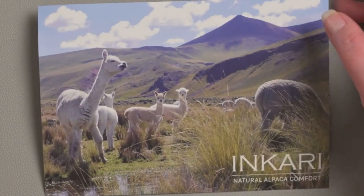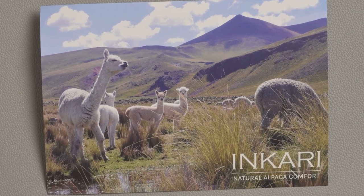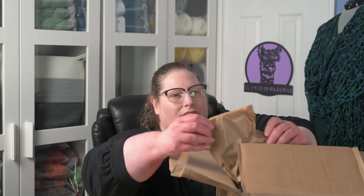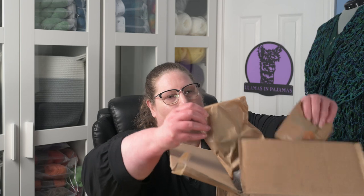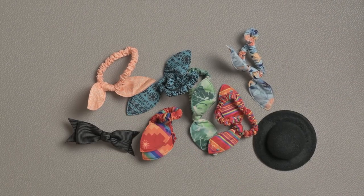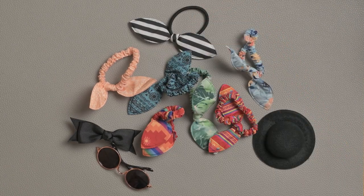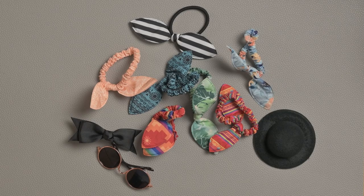Put all this packaging here. Oh, that's so pretty. Look at the llamas. So pretty. Oh my goodness! I got lots of these little bags. Clean now and brush. Learn how to brush. We'll have to learn how to brush. These may not be looking their best. Oh, I got a brush. And another hat. Fancy glasses. Another fancy bow tie. How many of these things did I get?